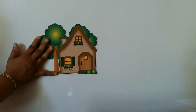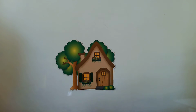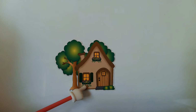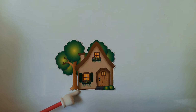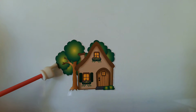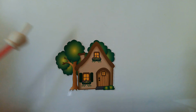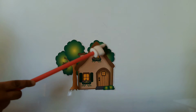Do you know what this is a picture of? What is that? That's right, it's a house. Just like you guys, you probably live in a house. If you don't live in a house, maybe you live in an apartment. Maybe you live in a trailer. Maybe you live in a condo. Maybe you live in a townhouse. But wherever you live, you stay somewhere inside of a house. So this is a picture of a house, and this is where the three little bears live.